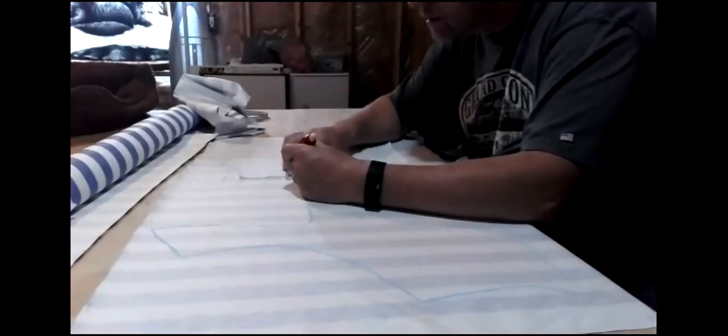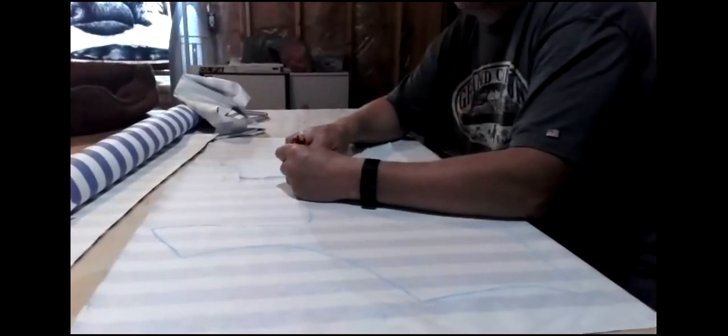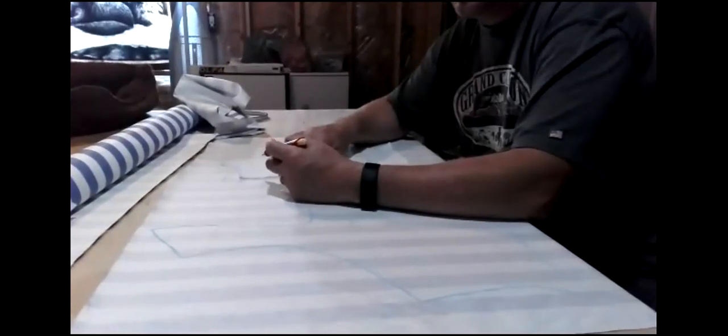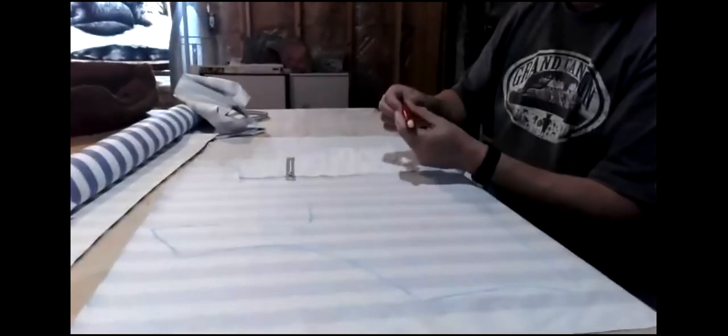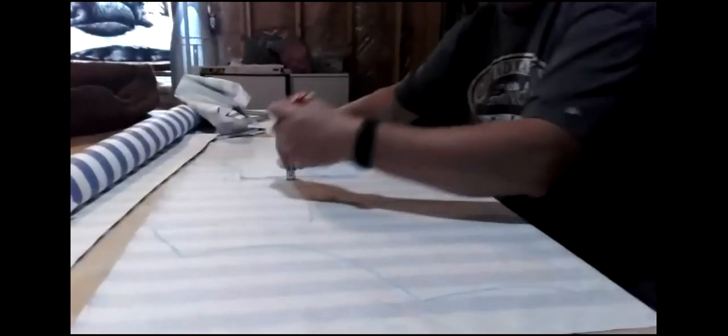Is that a Fonz and Porter pin? Fonz and Porter, I don't know. It doesn't say on your pencil. No, it doesn't have a brand name or anything.